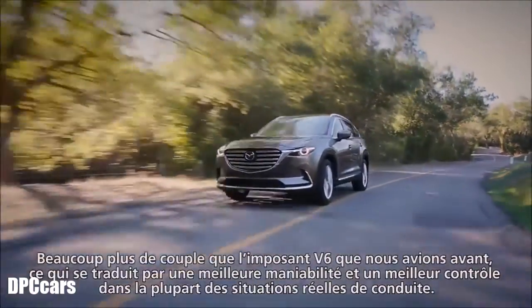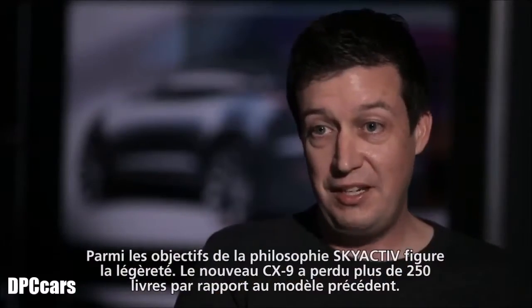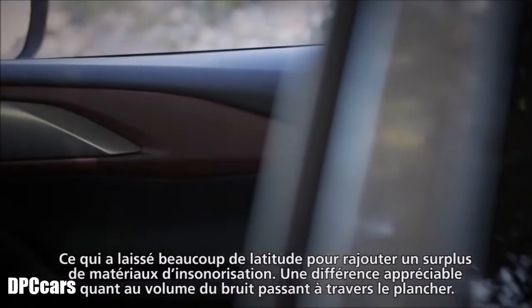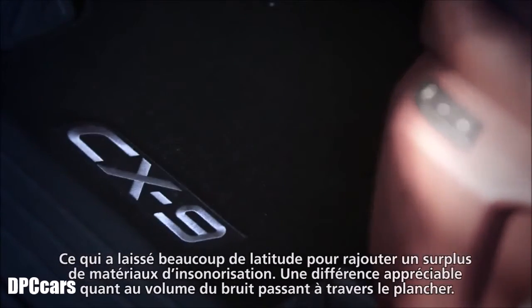Part of our SkyActiv philosophy is to pursue lightness as much as possible. The new CX-9 saved over 250 pounds compared to the previous model. It gave us a lot of room to put a little bit more weight back in as sound deadening. That makes a huge difference in the amount of noise that comes up through the floor.